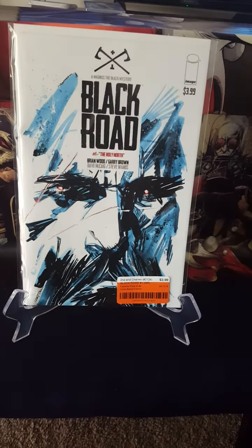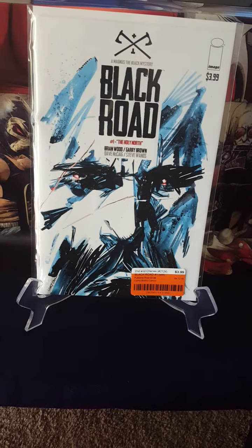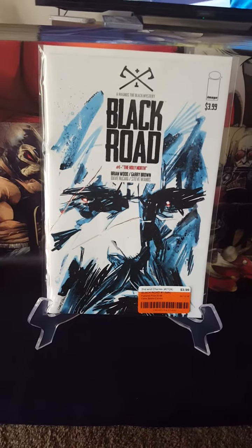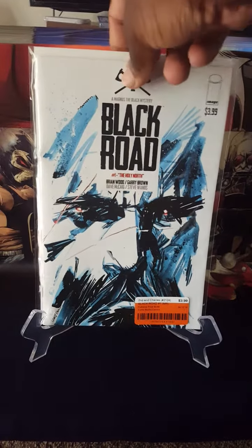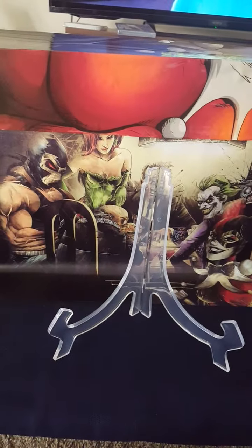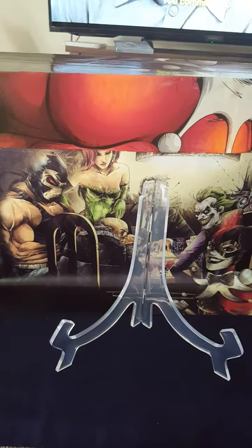The main character's name is Magnus here, and the story follows the icy fronts of Norway, where this whole action takes place. I haven't read it yet, just interested in the cover and looking to dive into it. I thought it was a pretty cool storyline too.